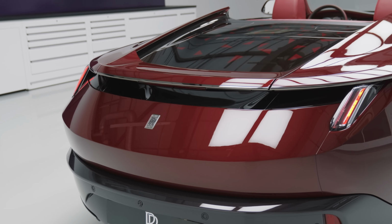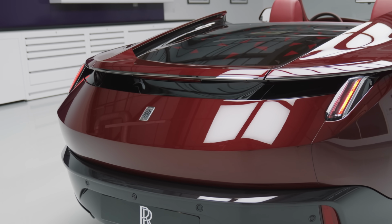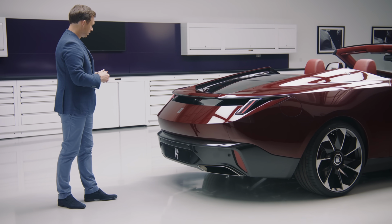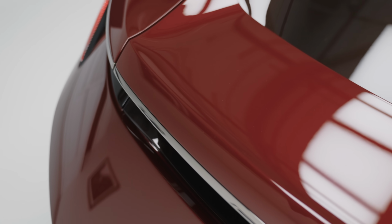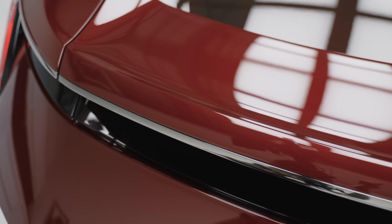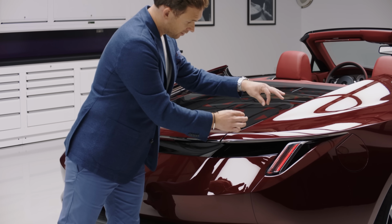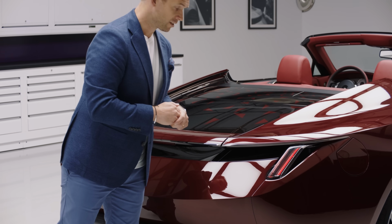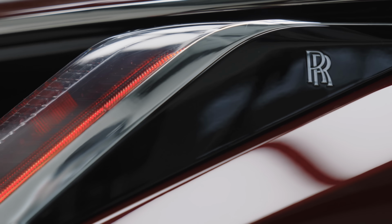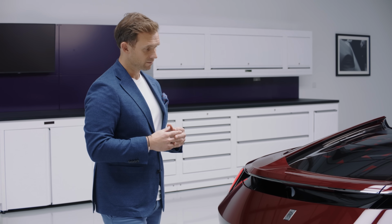Now, as we come to the rear of Droptail, we can immediately appreciate the strong impression of sculpture, particularly the taper towards centerline. The view is dominated by this transom surface, which in many ways mimics the construct of a yacht. It also serves as an uninterrupted canvas for the placement of these jewel-like rear tail lamps. And while highly modern in their execution here, they actually serve as a historic nod to the early roadster-bodied Rolls-Royces.